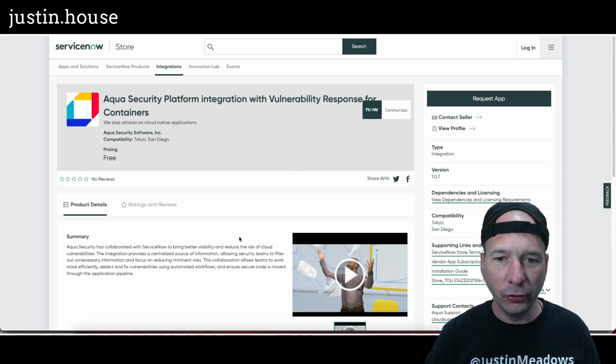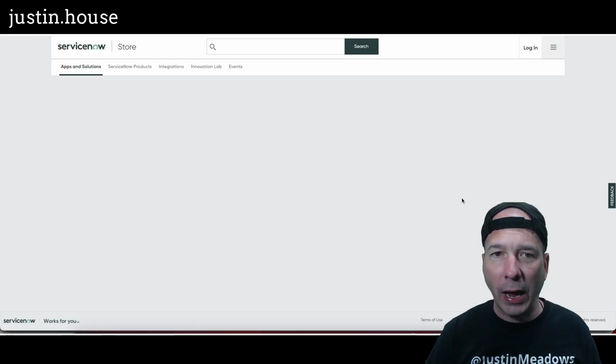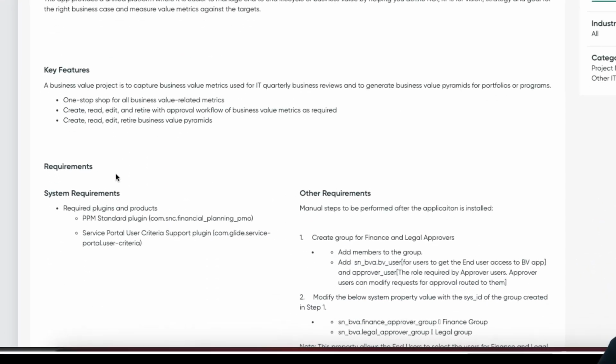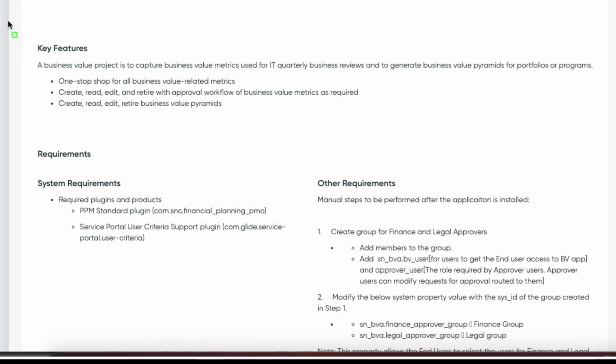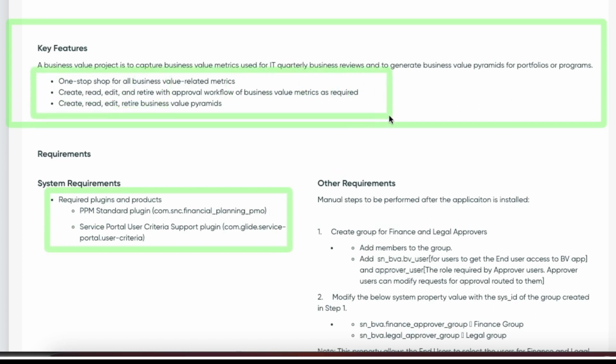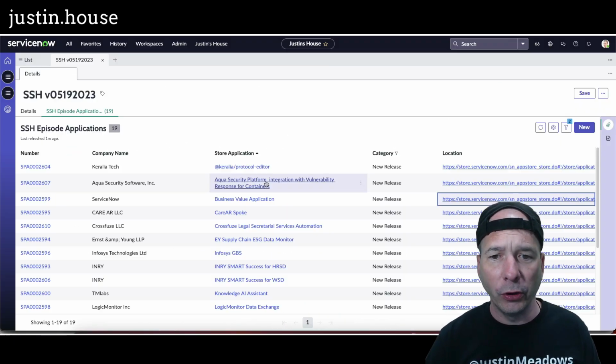So next up on our list is going to be Business Value Application from ServiceNow. This is an innovation lab offering, so remember, no support, no warranties, but let's check out the key features here. A business value project is to capture business value metrics used for IT quarterly business reviews and to generate business value pyramids for portfolios or programs. So you can see there a requirement around PPM, that's portfolios and programs. One-stop shop for all business value related metrics. Create, read, edit, and retire with approval workflow of business value metrics as required, and create, read, edit, retire business value pyramids. So that's what's new from the Innovation Lab.